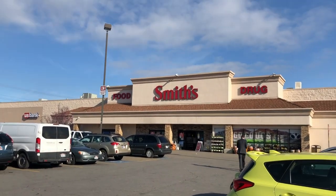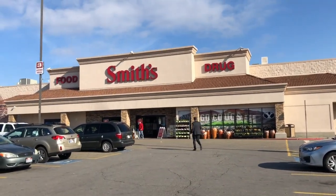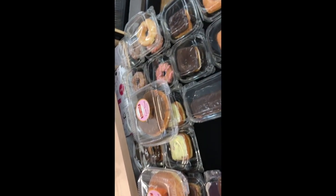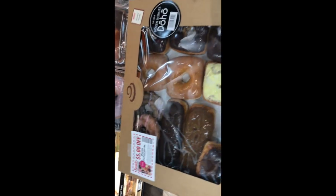This is going to be our first trip to Smith's this season to try out their donuts. In we go. All right. It says for your convenience, since this is closed, that you can only get donuts here on the counter, and it appears that none of these donuts are apple fritters or include apple fritters. So looks like we're having an epic fail today. So all right, goodbye.